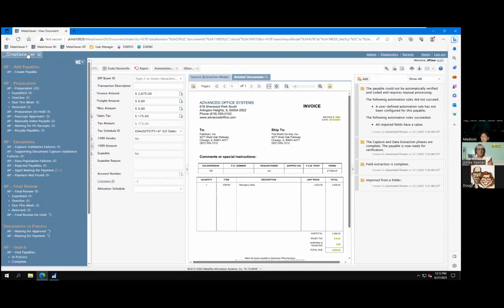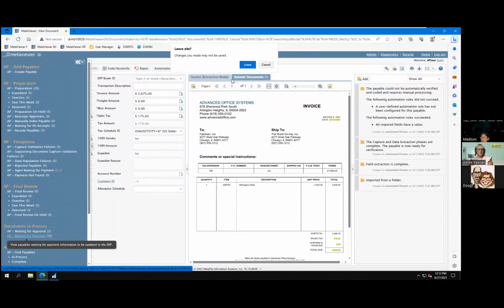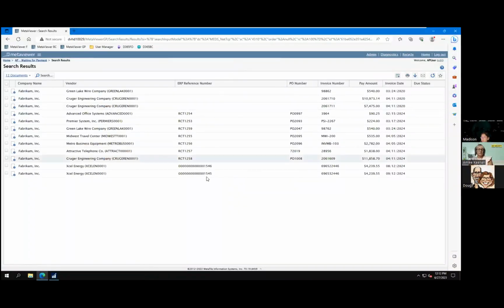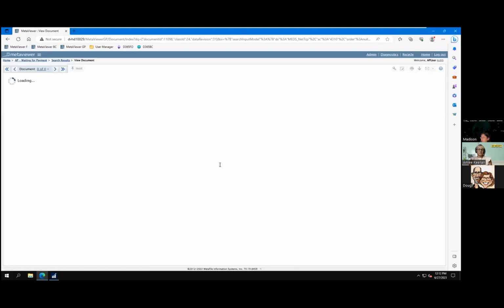Let's hop over and look at some invoices that were processed automatically that I didn't have to touch. So for the touchless processing, I'll hop over to a different queue. I've got some invoices here that are related to a purchase order, and a couple at the bottom that are not related to a purchase order. Let's pick one of these purchase order invoices.